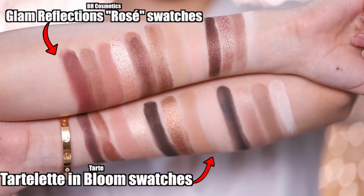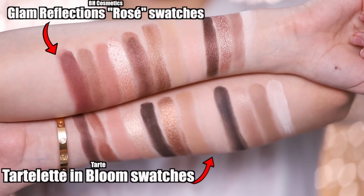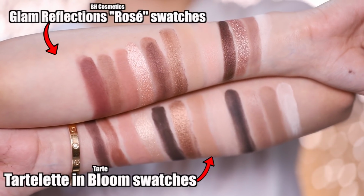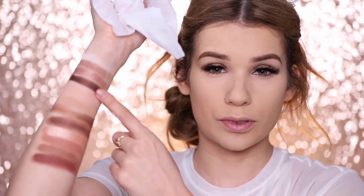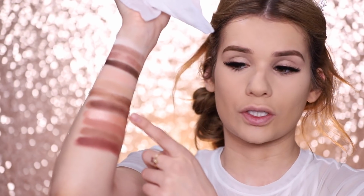You guys can see that you can get pretty close, and I'm pretty sure whatever look you can create with the Tartlet and Bloom palette, you can probably use the shadows in the BH Cosmetics Glam Reflections palette to create that same look, just because it seems to be similar enough. The only shades that I think are not exact, but you could still make work, are the darkest shades in the Tartlet palette. You can see they have like 3 very dark matte shades, and then in the BH Cosmetics palette, there's only one really deep dark shade that's a shimmer, and the other 2 dark shades are not as dark as the Tartlet palette, but they're very similar, so I still think it's a really good dupe.